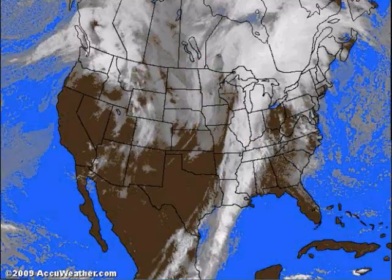Now, let's go down and actually look at the radar imagery. Let's see what's going on down around the south first, and then we'll go up to the northwest and see that snow falling across portions of the upper Midwest.